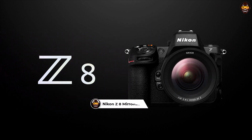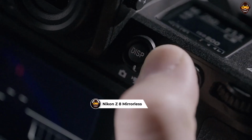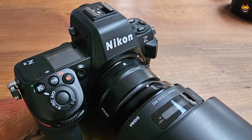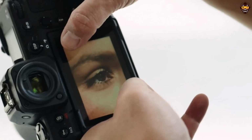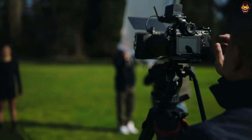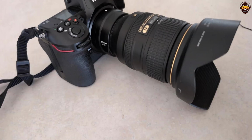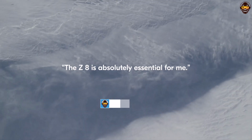Number 4. Nikon Z8. Mirrorless ultra-high-resolution full-frame hybrid pro body. The Nikon Z8 brings flagship performance in a surprisingly compact full-frame mirrorless package. Its 45.7-megapixel stacked CMOS sensor captures breathtaking detail in stills, rivaling DSLR titans, while its advanced image processor powers blazing-fast continuous shooting at up to 20 frames per second. Video creators will appreciate the Z8's ability to record 8K 60p or 4K 120p footage internally, delivering cinematic quality without the need for external recorders.